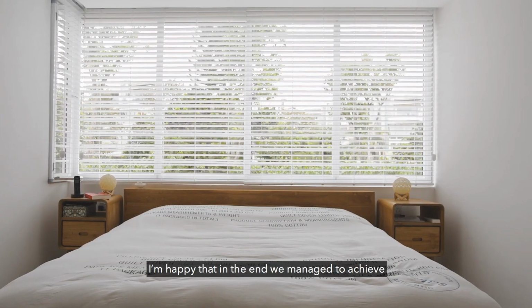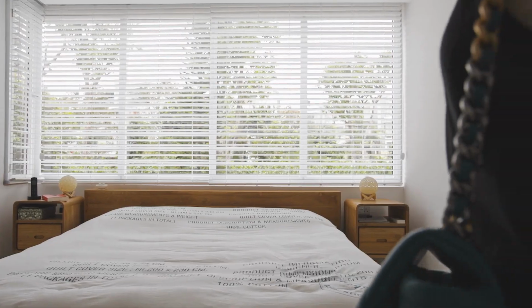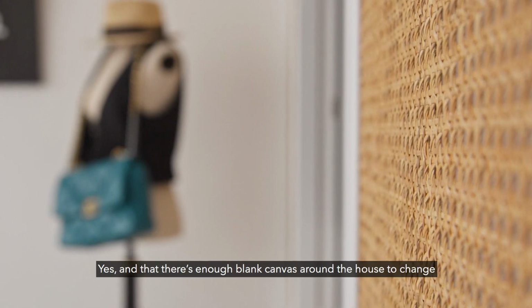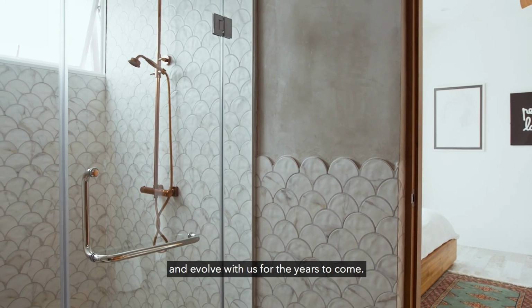I'm happy that in the end we managed to achieve exactly the kind of Mediterranean look we were after. Yes, and that there's enough blank canvas around the house for the place to change and evolve with us for the years to come.